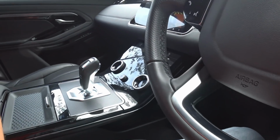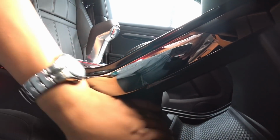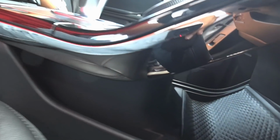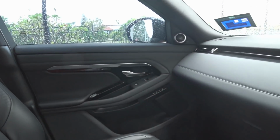Still on the center console, you can see down here there's another storage bay. This is rubberized, and here there's a side tray as well. Hey, you can fit my phone here. Nice. All right, I'm going to take this back, and you can see over there the passenger side door card.